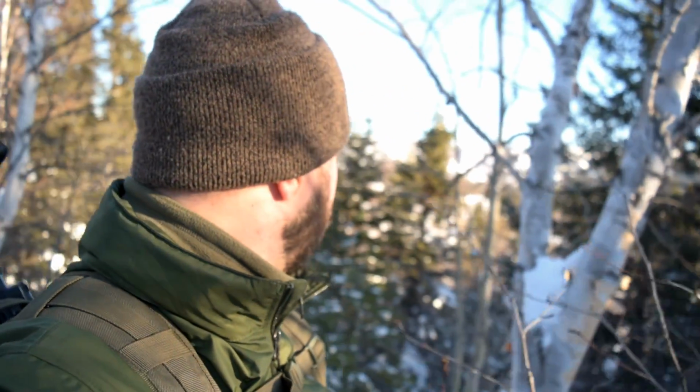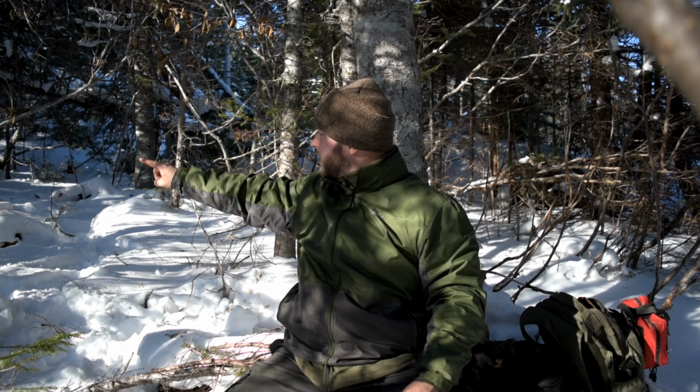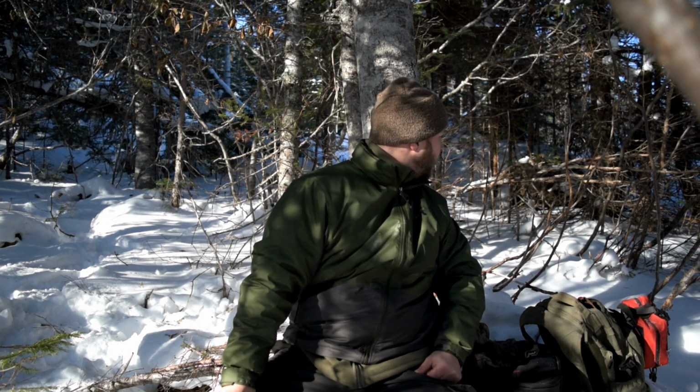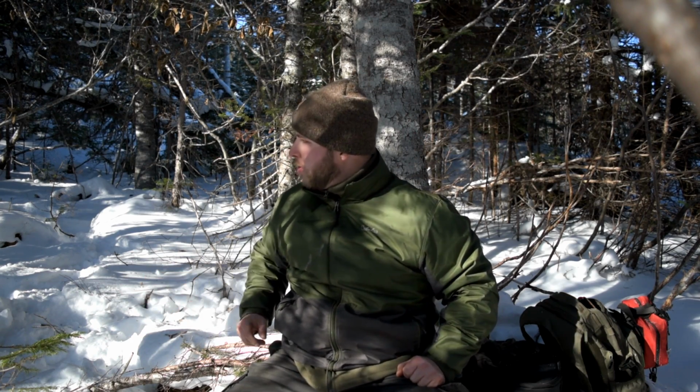Let's see if we can get down over this hill without drowning in snow here. Getting down that hill wasn't too bad. I picked up a moose trail coming down through the hill, and came right down through here. Some moose droppings around through this little basin here. And I haven't seen a bed here. I was expecting to see a moose bed here somewhere, because it's kind of a sheltered, nice little spot down at the bottom of the hill.